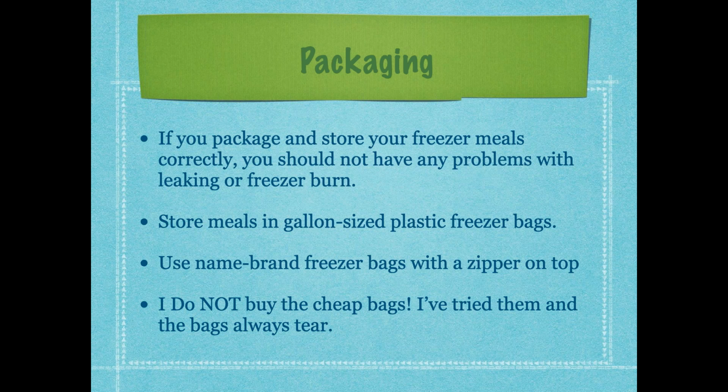With making sure that we cool it, and making sure that there's very little air, we should not have any issues with freezer burn.